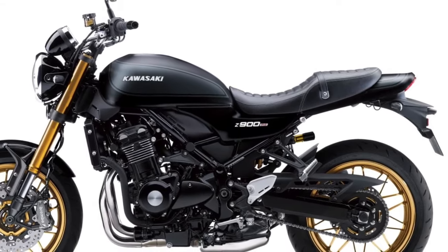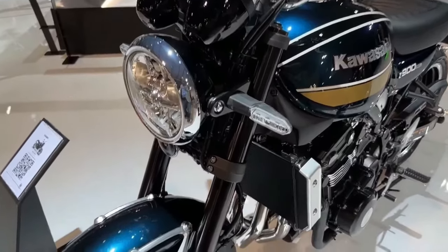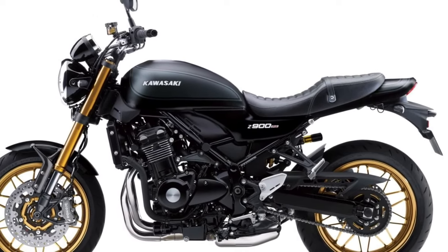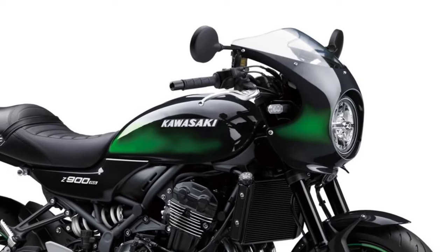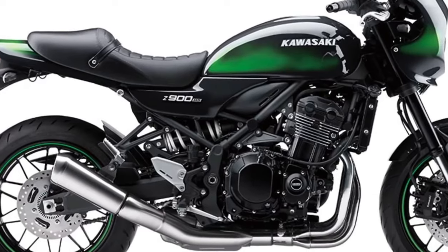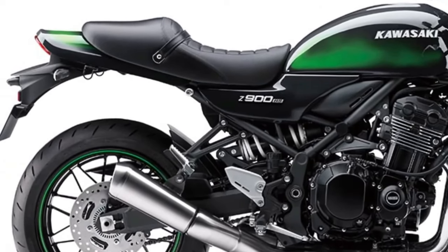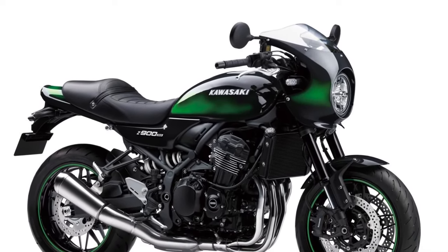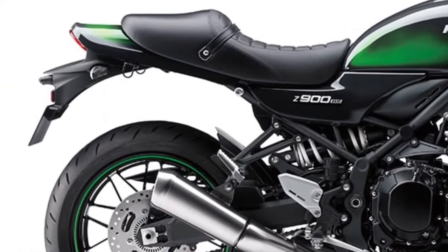Customization options abound, with a range of genuine Kawasaki accessories available to tailor the bike to individual tastes, from café racer-inspired fairings to vintage-style saddlebags. The Z900RS's exhaust note, a symphony of mechanical melody, pays homage to the glory days of motorcycling while meeting modern sound regulations with refined acoustics.